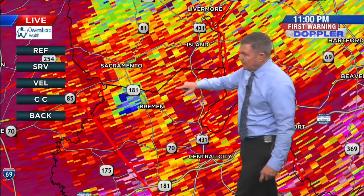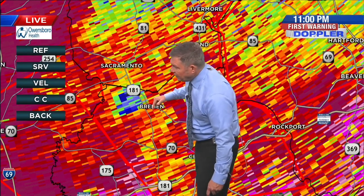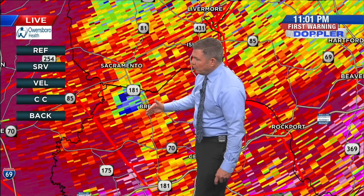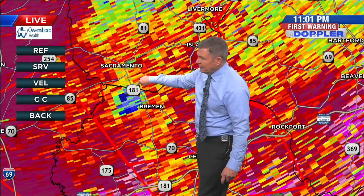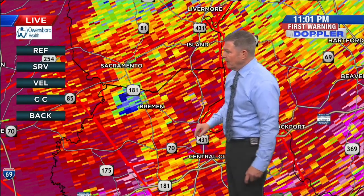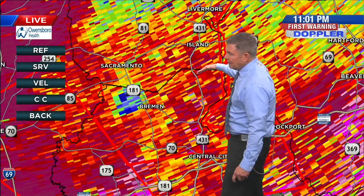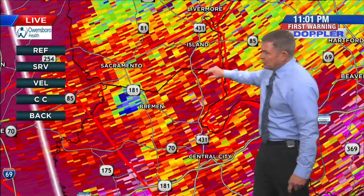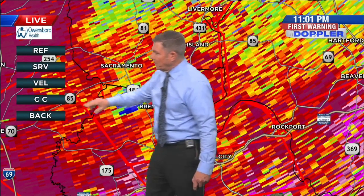And there's the new update, and the return's even more significant here. So there's definitely debris, and you can see it's just to the north and west of Bremen. So Bremen is a close call for you. It looks like it's right between the town of Bremen and the McLean County line where this tornado is tracking, just crossing over 181 now, and then it's going to ride the McLean-Muhlenberg County line, and that'll be the last town maybe for a little while. It looks like it's staying south of Sacramento, and hopefully will track south of Island over a more rural area.